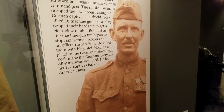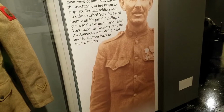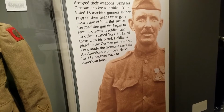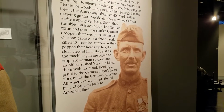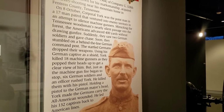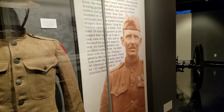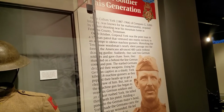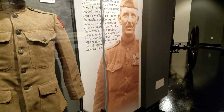Suddenly they saw two soldiers and gave chase. Soon they stumbled behind the line of the German command post, and the Germans dropped their weapons. Using his German captive as a shield, York killed 18 machine gunners as they popped their heads up to get a clear view of him. Said he led 132 captives back to the American lines. He received a Medal of Valor, and his home state of Tennessee actually gave him a house and land.